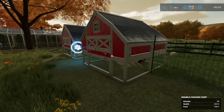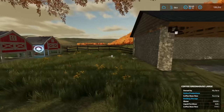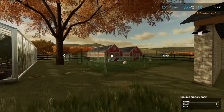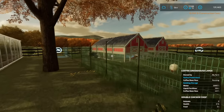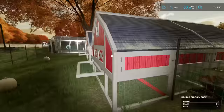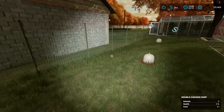I think we'll just put the chickens over here again. We'll just maybe put another one here. That way we can have two of them, or we might have to just build a bigger one. I'm not sure. Let's see what we can do. Okay, I think that's going to work out fine for us. We've essentially added another one. So we've got four chicken coops here that each side can hold 80. So we've got 80 that we can put over here and then 80 that we can put over here.